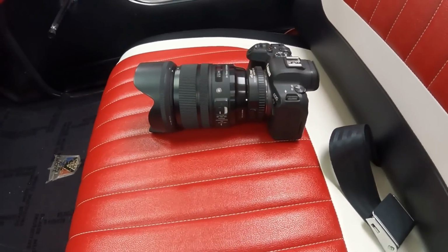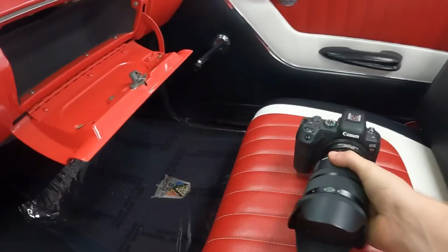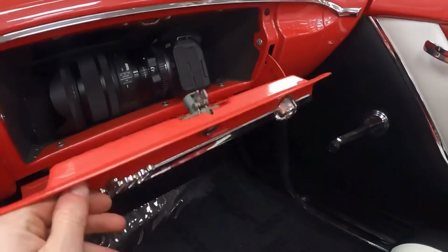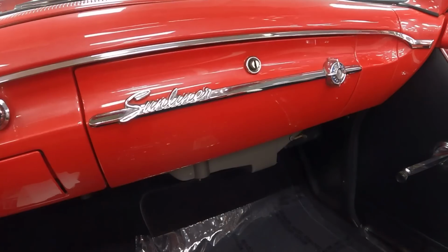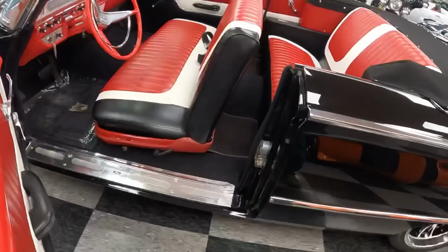On to the glove box test. Here's our test subject. Here's my hand for reference. Here is our glove box. That's exactly why I show this, because that camera is absolutely huge and it fits in there, no issue whatsoever.